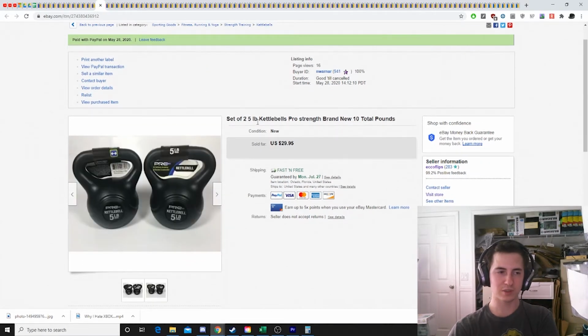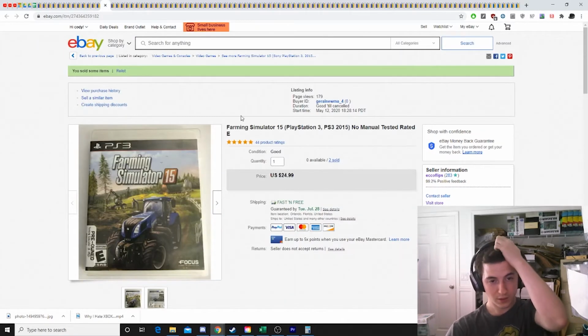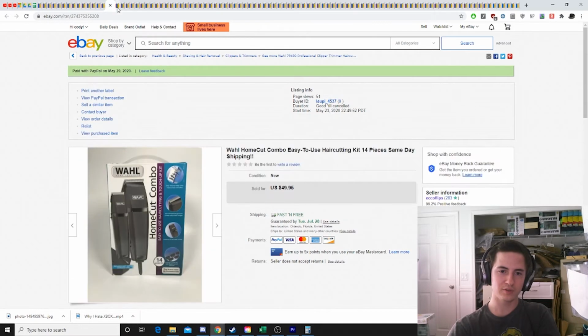So here's some weights I'm selling. People need to do home exercise for coronavirus. I got these at Dollar Tree for $5 each. So after shipping and fees, I make about $5 to $8 on this one. This one I got from GameStop.com. I paid $10 for it. Sold it for 25.